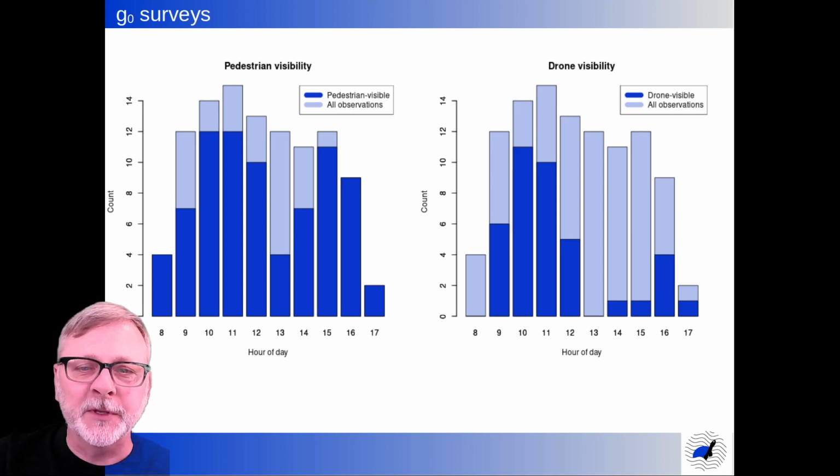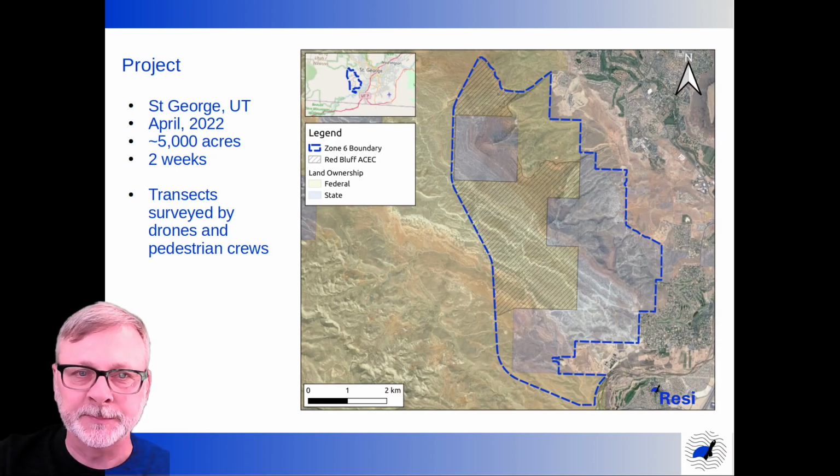So this is a pretty significant result that came out of the g sub 0 surveys, and I'll return to its importance later. But for now, just remember that in the context of this wild population in Zone 6, tortoises in the afternoon are much less visible to drones than they are to pedestrians.